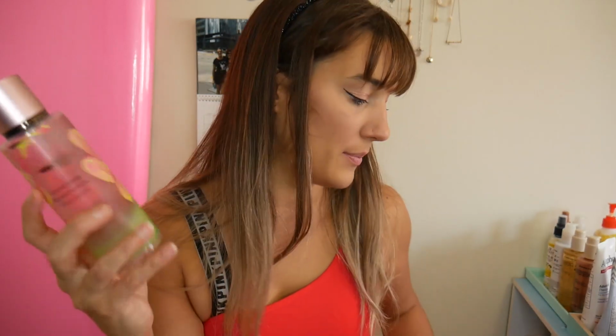Going to keep using it. Such a pretty, citrusy scent. It's perfect for the gym and just very refreshing.